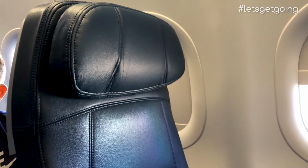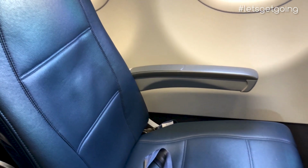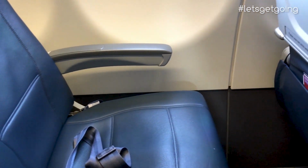Another big plus to this seat is the adjustable headrest, and I really do like the finish overall, but what do you think? Let me know in the comments.